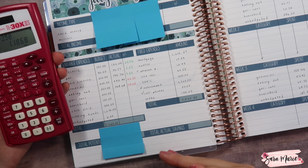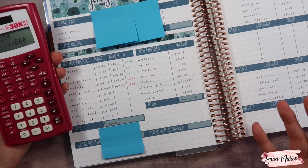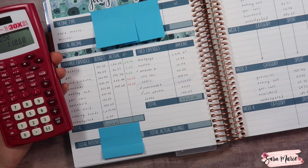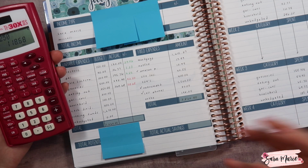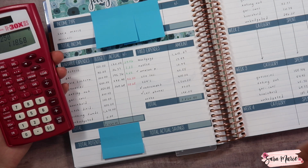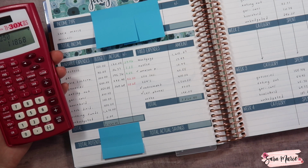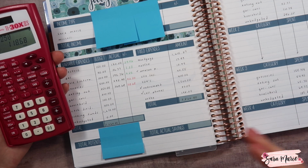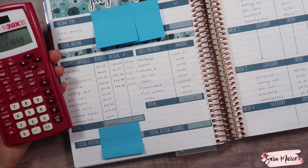Again, I think a lot of that just has to do with the fact that we've had a lot of things going on, but also trying to choose healthier options. So I'm hoping in August we can stick more to our budget. You'll see in tomorrow's video when I set up my August budget with you guys that I did increase some of our categories just to account for going out and doing more things.